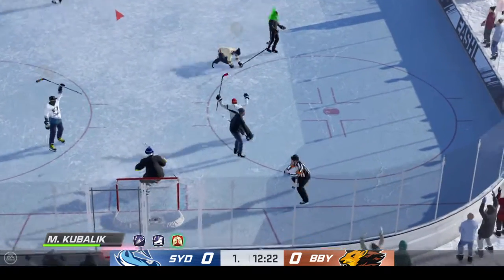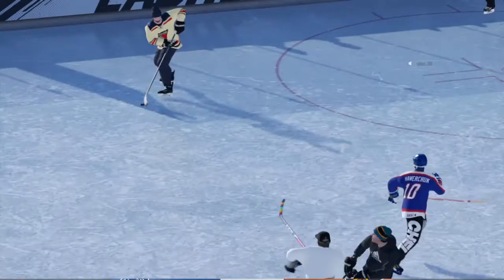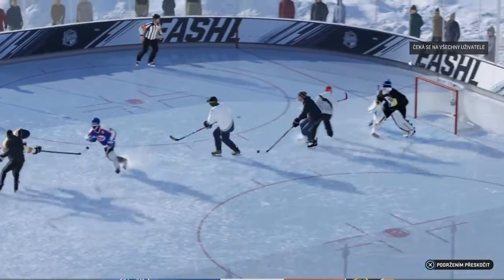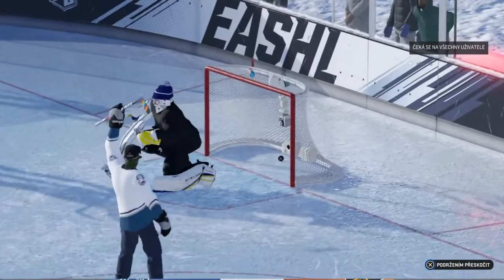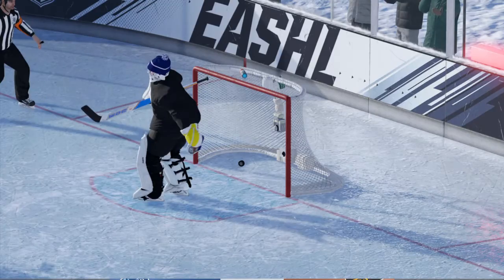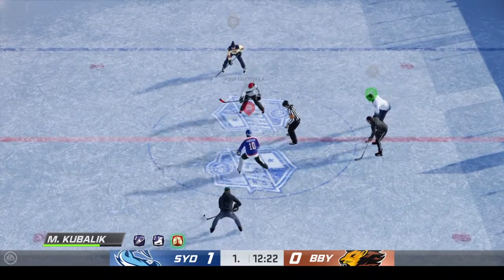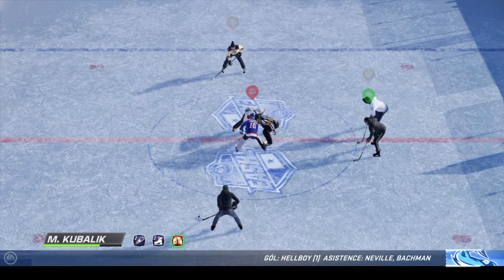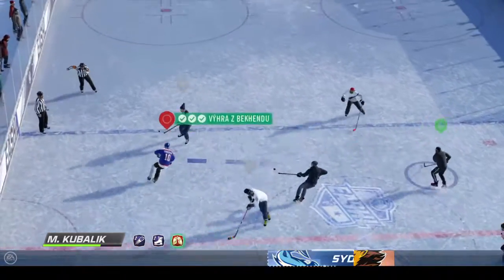With the tip, he scores! Hang on a second here. Waved off for a high stick. Always a difficult call to determine on the ice. The Hammerheads draw first blood here as they score the opening goal of the contest. Coaches and players always talk about getting out to an early lead, how you can dictate the pace.